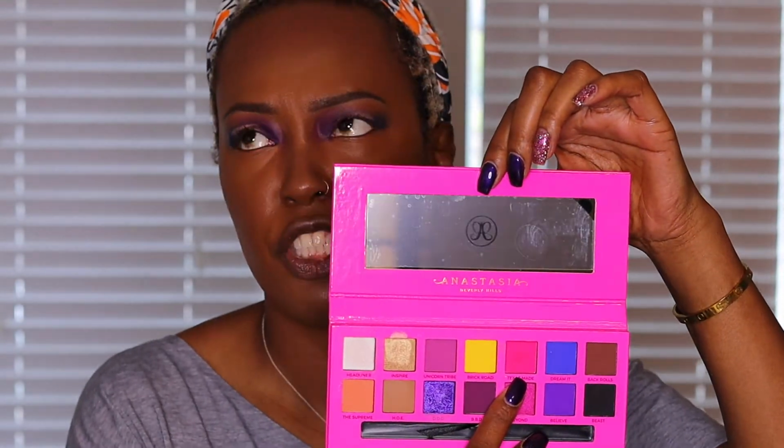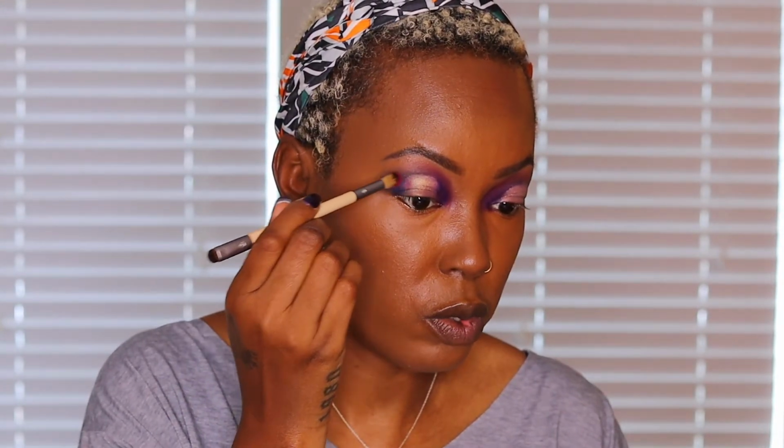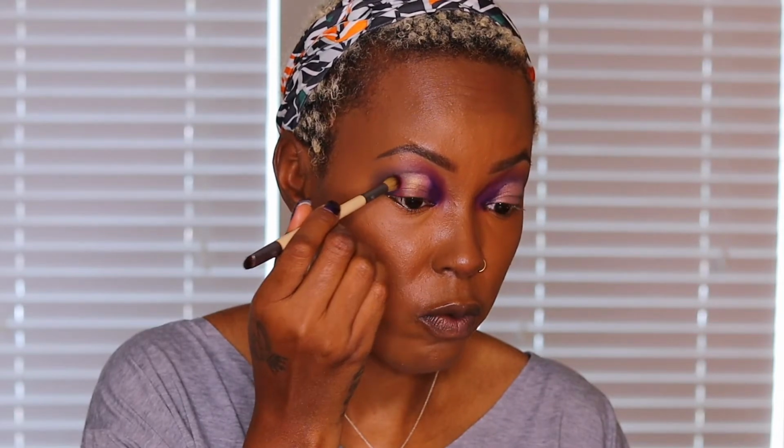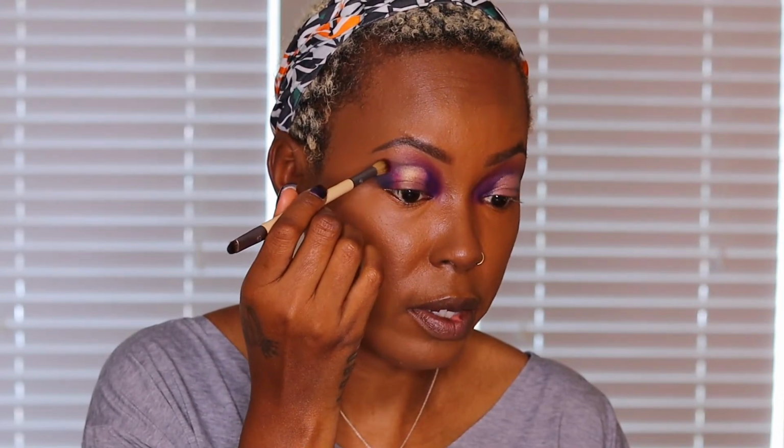And what we are going to do is use a clean brush. This is a blend brush by Eco Tools. We're going to go into Texas Made, which is this fuchsia magenta color here. Take a little bit of brush. I'm just going to pack that on the outer perimeter of where we just put Inspire.